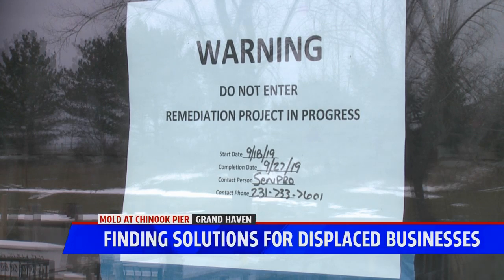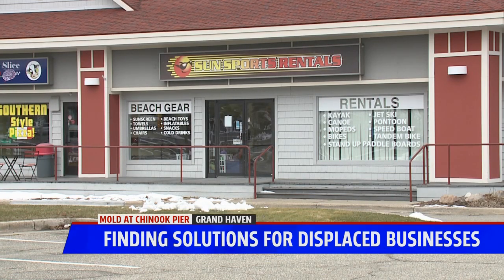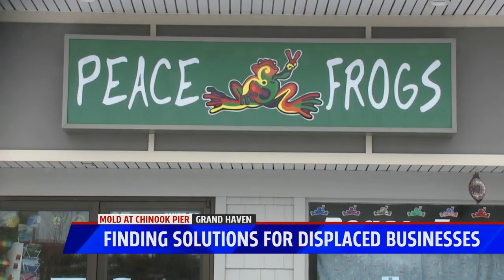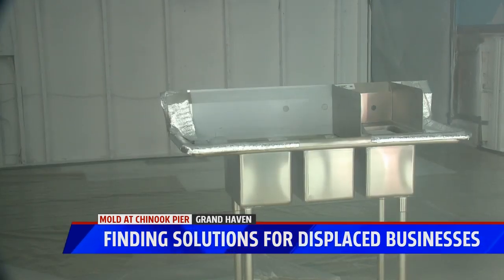Until that discovery, a dozen businesses called the pier home. The city of Grand Haven acting as their landlord after purchasing the buildings from a private owner in 2004. We've had those buildings there for 40 years and never had this before. Now, because the river water comes up, so does the groundwater underneath these buildings, and it came up and got into the crawl space and created the mold. Small amounts of mold were found throughout the two main buildings on the pier.